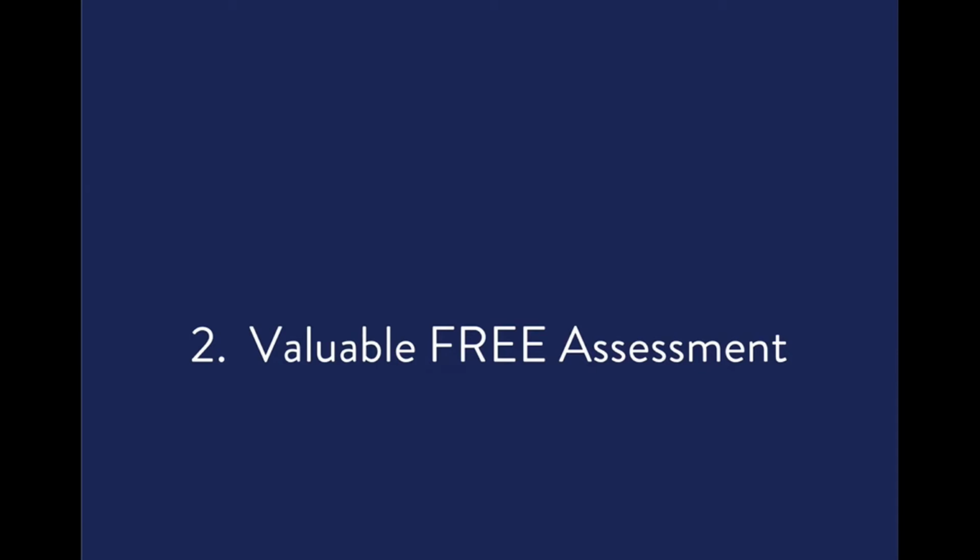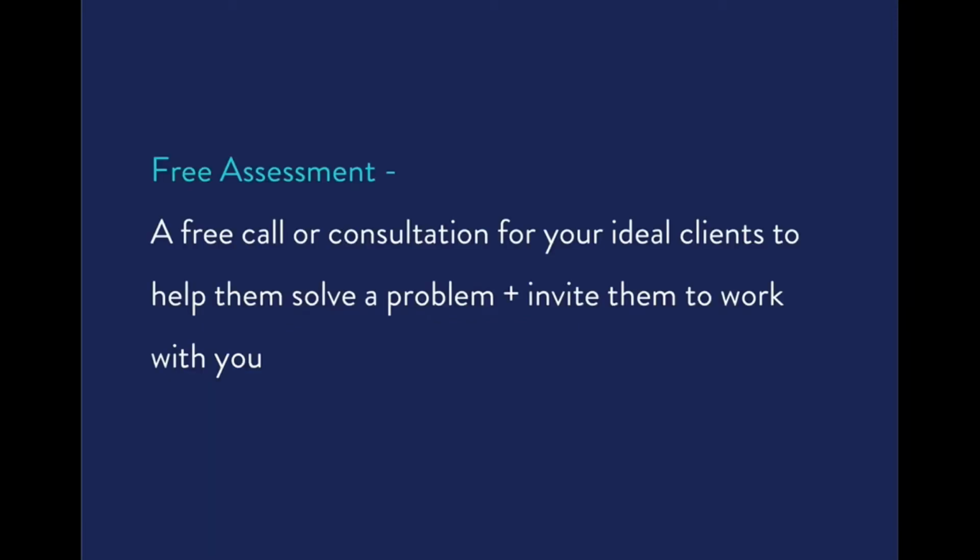The first thing you really need is a transformational offer. The second thing you need is a super valuable free assessment. What is a free assessment, right? A free assessment is basically a free call or a consultation for your ideal clients to help them solve a problem and then invite them to work with you, right?